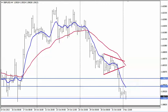All right, so let's just wait for the market to react coming off the weekend, and we're going to find great opportunities in the days ahead.